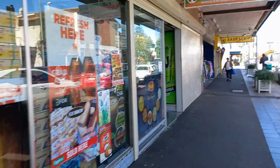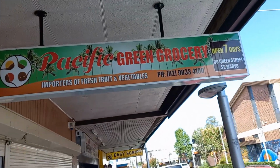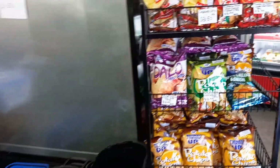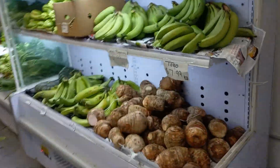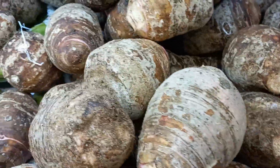Guys, we're here at the India shop to buy some taro. There's a sign up there. And we got over here. Nice taro for Mother's Day.